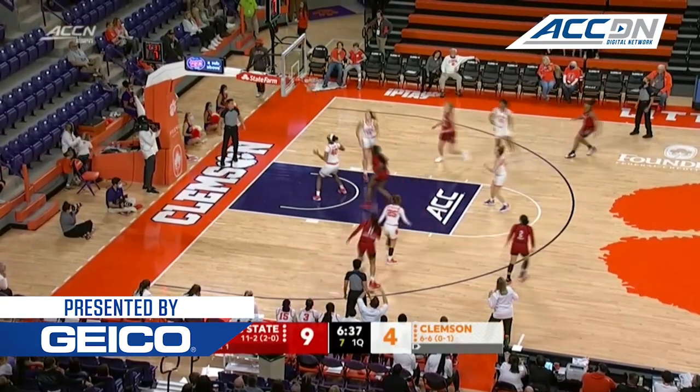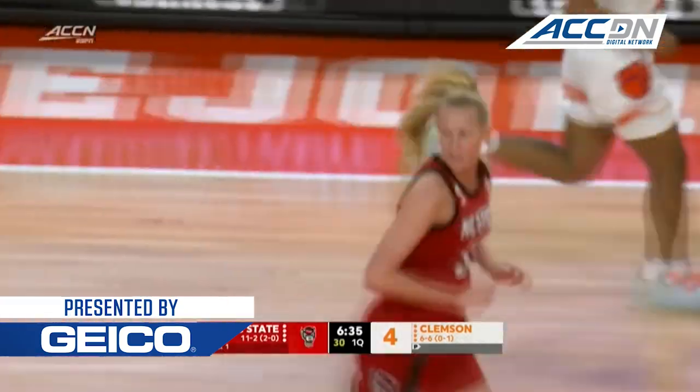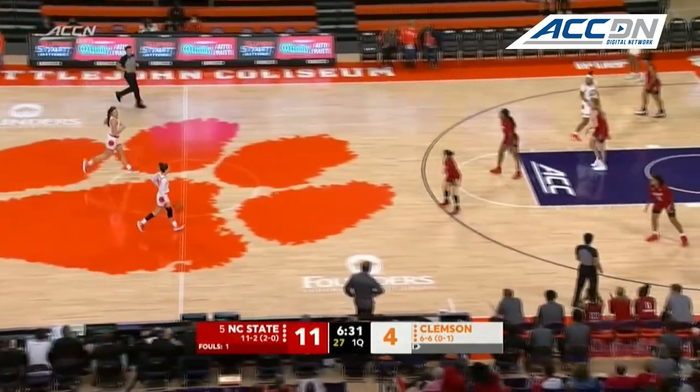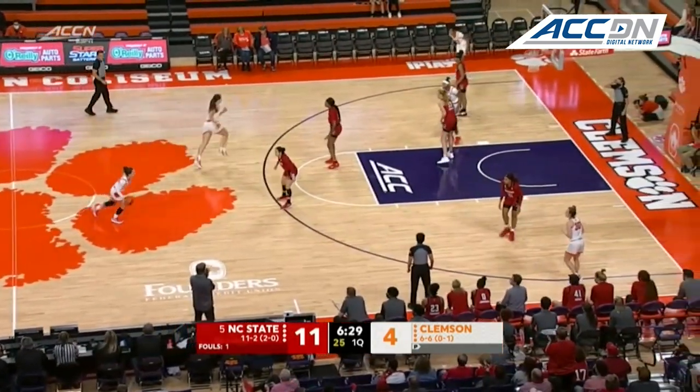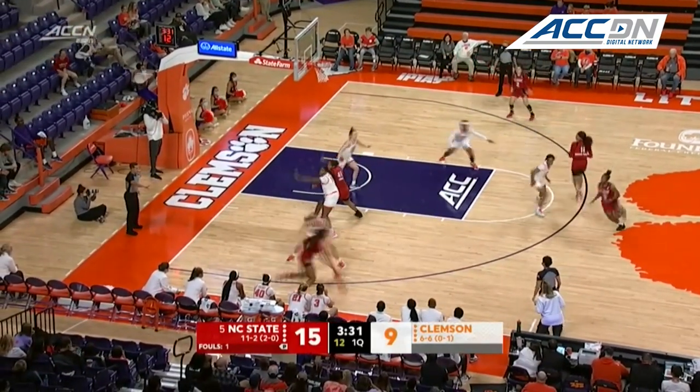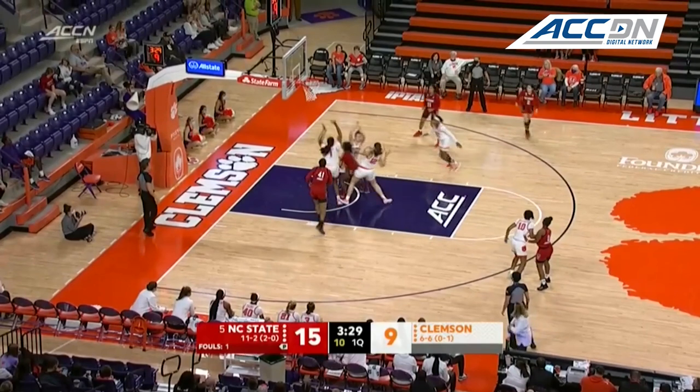There's those post moves. She just threw that one up. I don't know if she had her face looking at the basket, but she brings it in for her sixth point, and it's 11-4. If you don't know the area that well, that's in Central. That's about 5 miles from Littlejohn, so I'm talking right in the neighborhood.